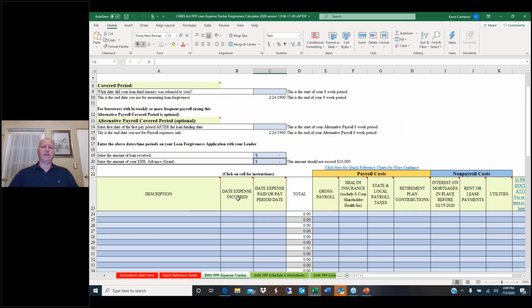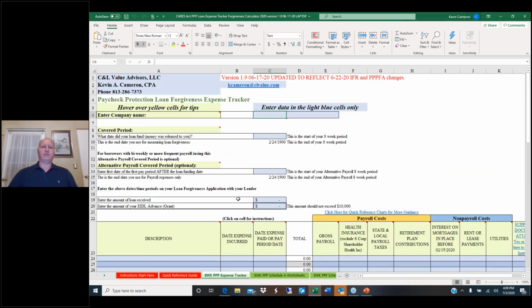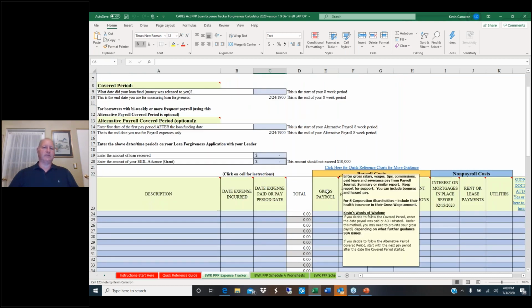The only difference here is that we've had some new information regarding S corporations, owner-employee compensation and so forth. For example, on an S corporation shareholder, you'll see that the health insurance is no longer included in the health insurance column. It's included in the gross payroll column because under IRS guidance that goes back to 2008, S corporation shareholders that own more than 2% of the S corporation stock must include the health insurance in the shareholders' wages.